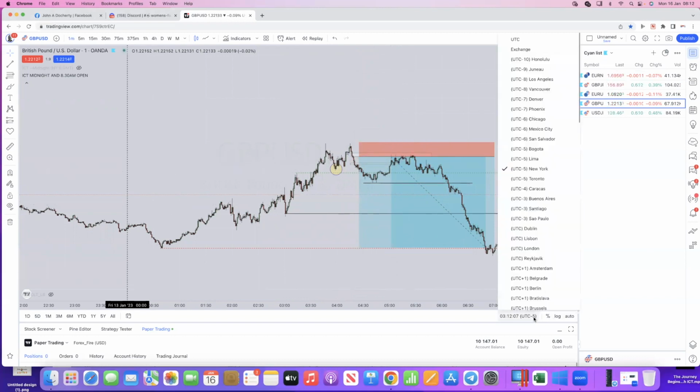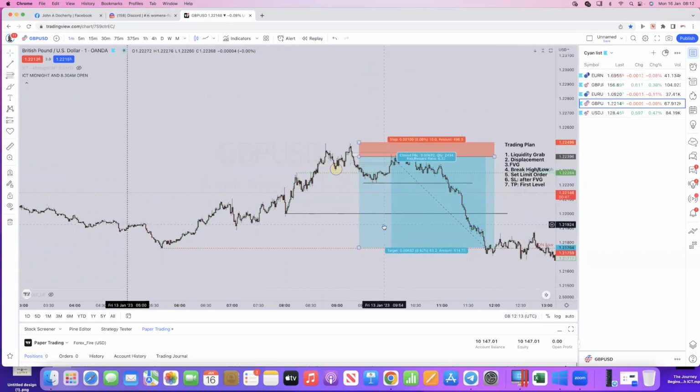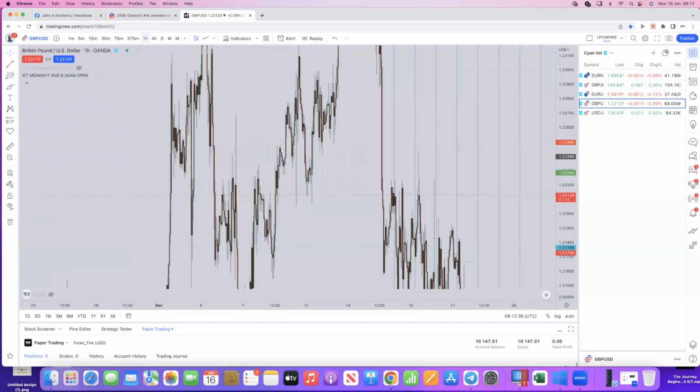If I go back to London time, the London Open was around about this area here, where we took a small liquidity grab up on the higher side before we got the displacement. So again, that was the London. The London came up and took away here. We come down displacement, leaving fair value gaps here. Okay, so I'm going to go back onto the hour.